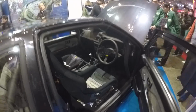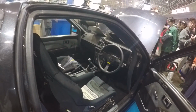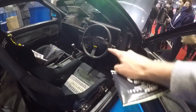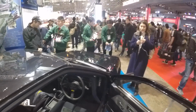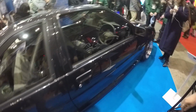Pretty cool. So we're just taking a look at this really clean Hachiroku that's been restored and tried to be kept as original as possible. The main things that have only been changed are the Bride seats, the steering wheel, and then the roll bar, but everything else has been kept original. It looks absolutely immaculate. Oh, bummer, they just closed the hood. But everything's been restored. A nice set of work wheels as well.